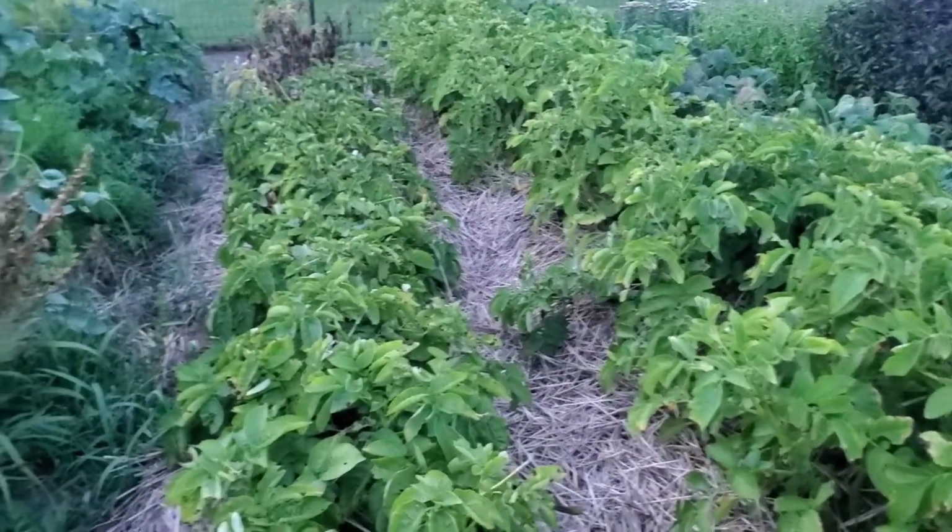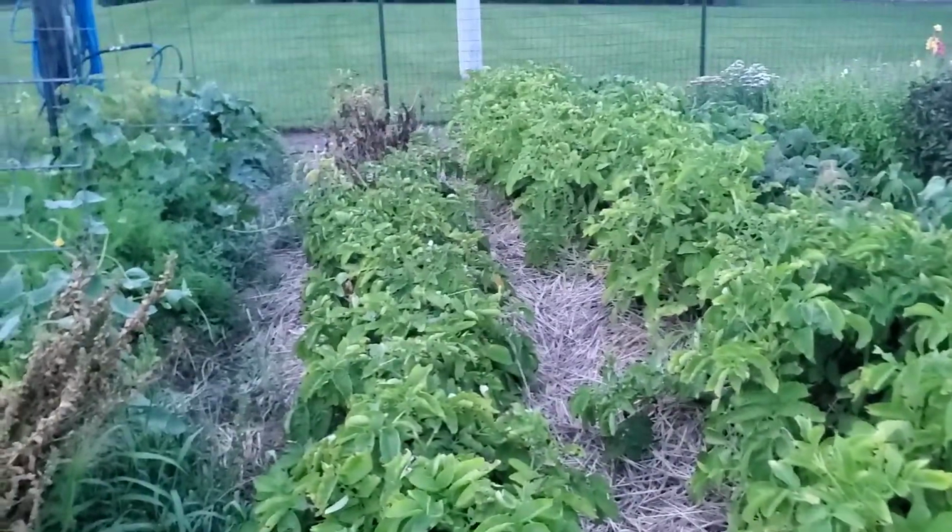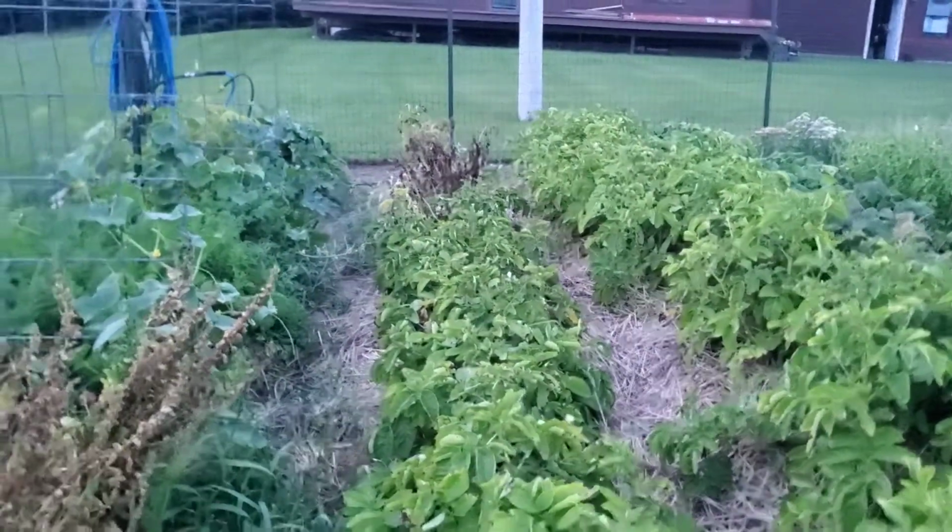Potatoes, they're getting close to being ready to harvest. The golden ones are definitely ready to harvest.